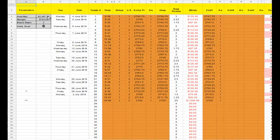It had gotten up to 3,500 and change, but it doesn't change anything else. I'm still using a black ratio of 2. It reduces my daily goal, because 3,500 had taken it up to, what did it take it up to? 5 to 10, because I could trade 5 contracts. But this is fine to me.